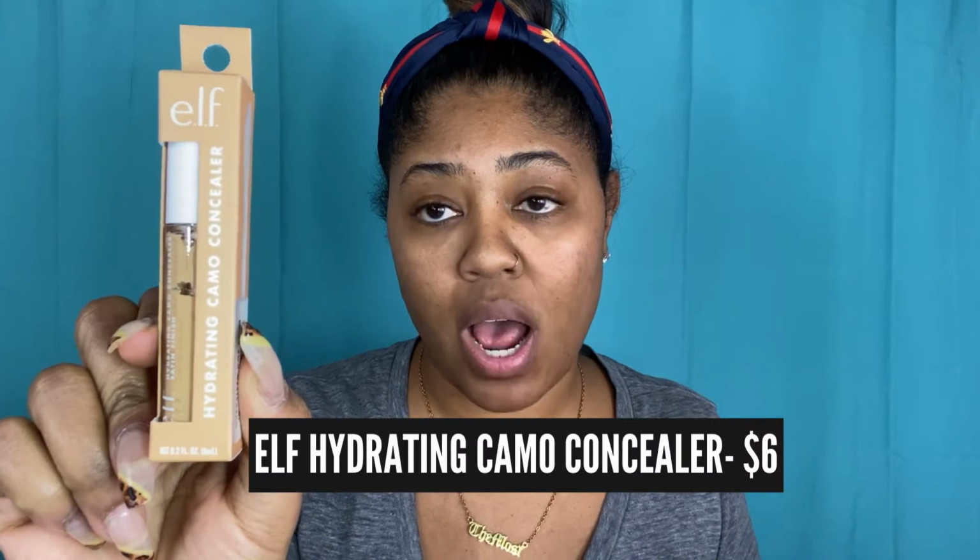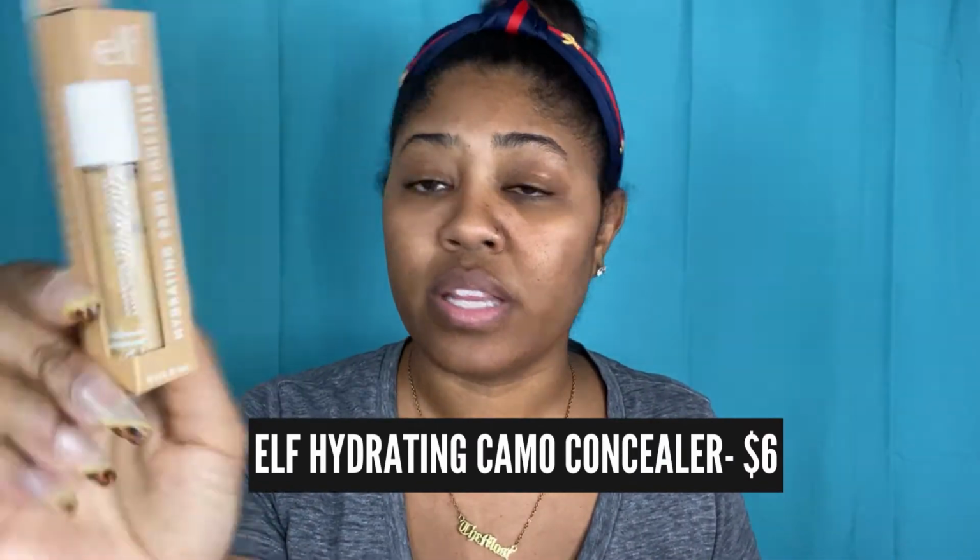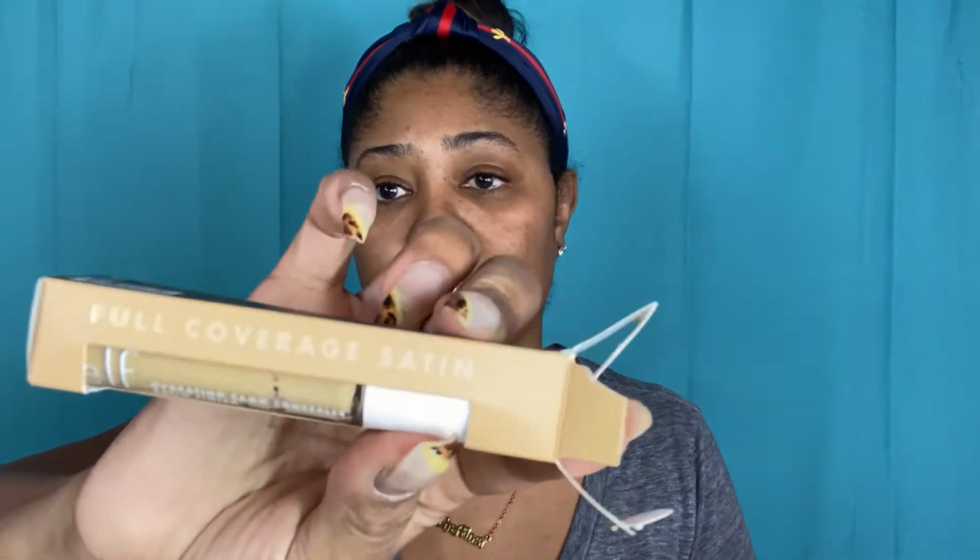Next, I knew I needed a concealer, so I decided to try the E.L.F Hydrating Concealer. I've heard good things about it. It was only $6. I will say the struggle right now of going to get makeup is because of COVID, you can't test anything. So I don't know how this is going to work. It says that it is full coverage in satin.